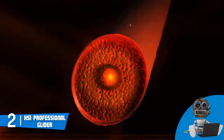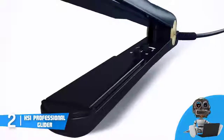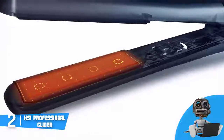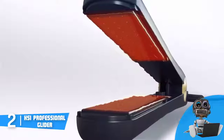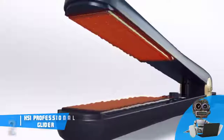Since it has 1-inch plates, it's very easy to style your hair with. If you don't care about styling and just want to get rid of that curly morning hair, then I would recommend you get a hair straightener with larger plates which can get the job done faster. Overall, it's a pretty nice hair iron, which has everything you need to make your hair look exactly the way you want it to.